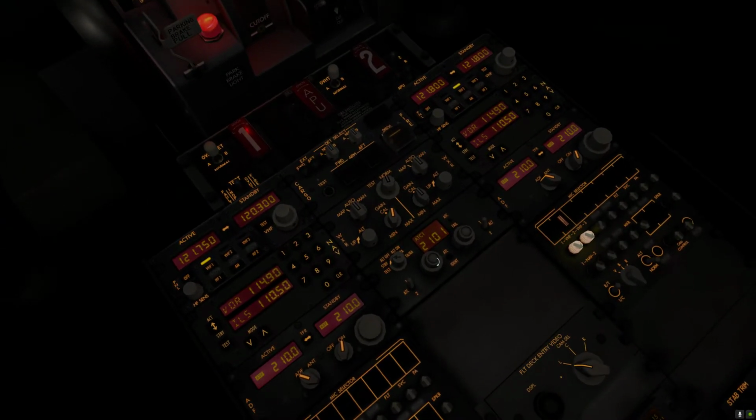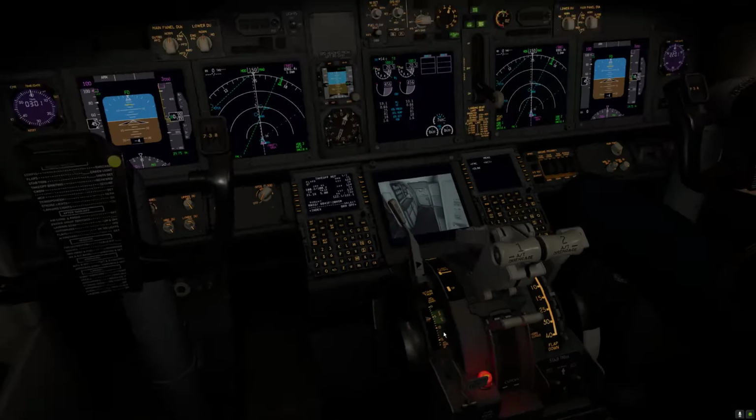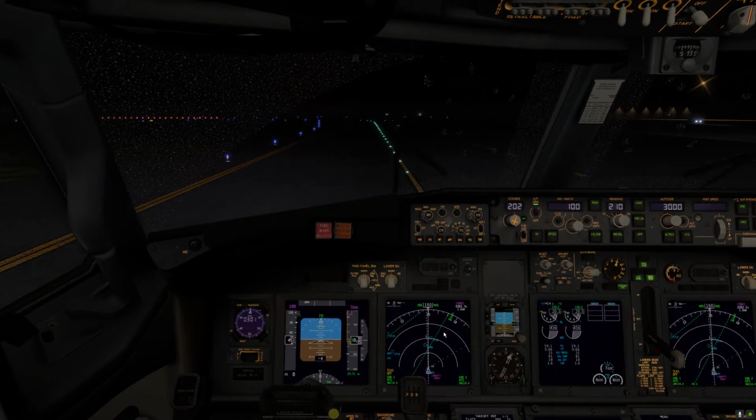Okay, 2601. Okay, that's 10,000 feet, read back correct. Contact ground on 121.900 when ready for startup. Set the transponder code 2601 as instructed.